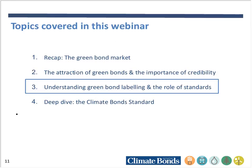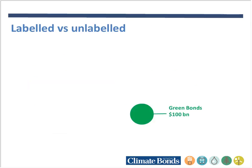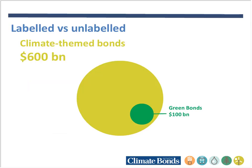Okay, and moving on to understanding green bond labelling. This diagram here is essentially the smaller circle of the green bonds currently outstanding in the market, $100 billion worth of green bonds outstanding. And that in itself is slightly dwarfed by the $600 billion of climate-themed bonds that are out there, but they're not labelled as green. And these include bonds that are issued by what we call pure play companies operating in this space, and just generally bonds in the market that are delivering climate positive impacts but just haven't been labelled as such.